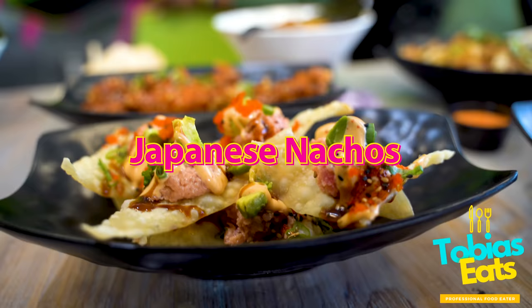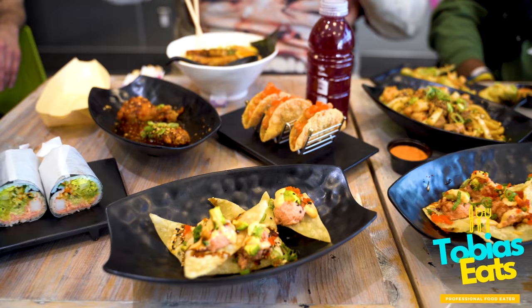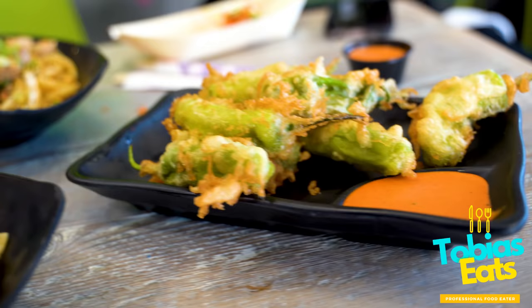The Japanese nachos are my favorite. It's a fried wonton chip with spicy tuna, tobiko, avocado, sesame seeds, spicy mayo, and eel sauce. Wow. Gary's favorite, Yuzu Kitchen. Okay, so I'm excited.